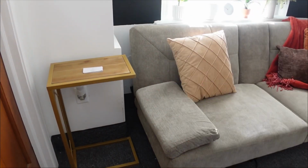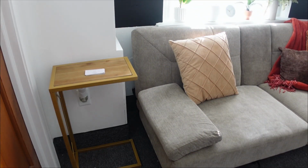Just got this little end table. I actually use this. So we got my little end table in case somebody comes in with some coffee or a water bottle, they can set it there and be comfortable. I got a couple business cards because my door right here does not lock. This is actually a fire exit.